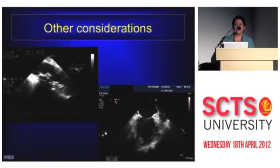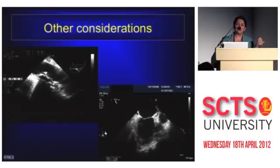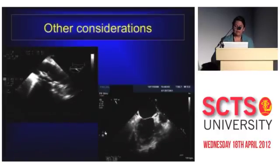Now, there are some other criteria. Both Edwards and Medtronic have set out quite nice criteria, a massive checklist from both companies that you can go through. For example, the size of the aorta is one of them, and the angle between the left ventricular outflow and the sigmoid septum is another one. So there are some do's and don'ts on the checklist that you'll have access to from the web.